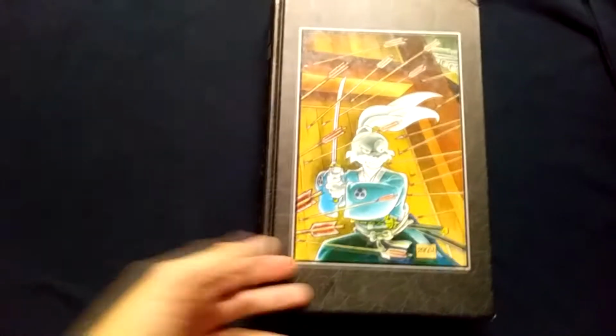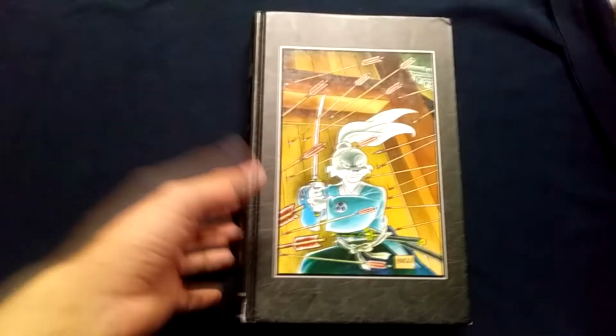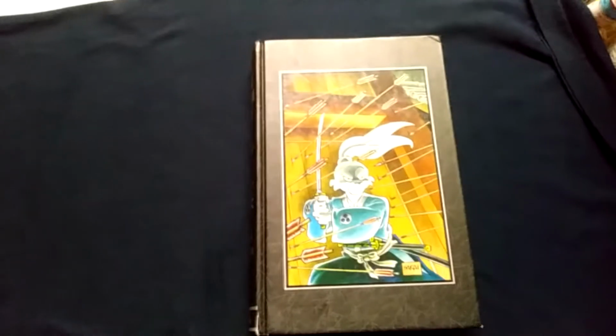I did get volumes 2 and 3 as they came out, and this was the one I missed. These were my early collections. These and X-Men were my first two books I was really pursuing in hardcovers, or in omnibus, if you will. All right, so let's get to the next book.